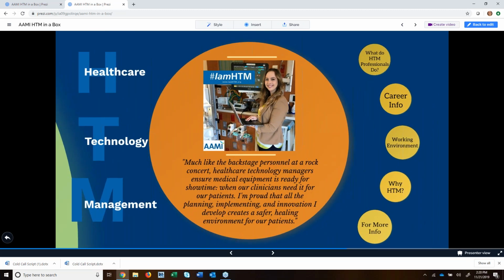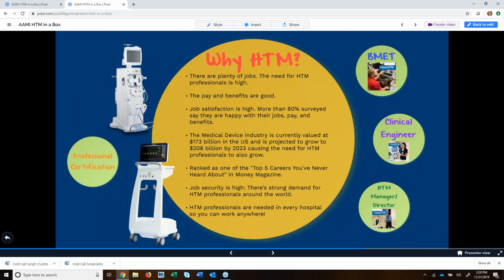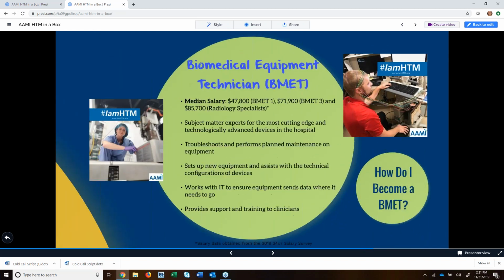So again, this page is pretty much the same. I'm going to go through this quickly because the college and beyond presentation is very similar to the high school presentation, with just a few minor changes. Here we talk about disaster planning and risk management a little bit more. We also add in the median salaries for the different occupations: the BMET, clinical engineer, and directors.